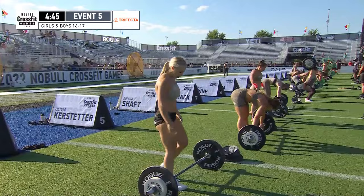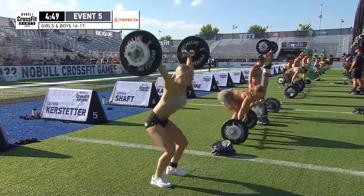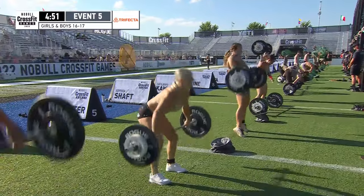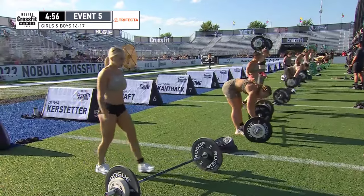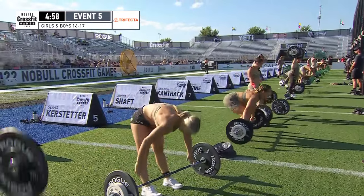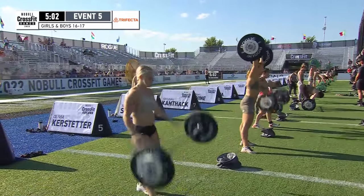Again, we have to row really hard after this, so you want to use your hips rather than having your back blow out. Look at Olivia move that barbell. Big pop of the hips. Lots of explosiveness out of those. Smith here in the black shorts, Kerstetter in the camo on the right side.